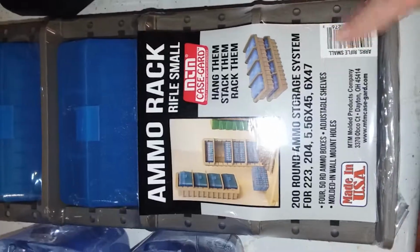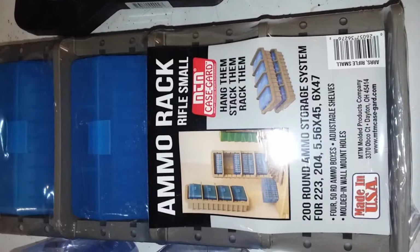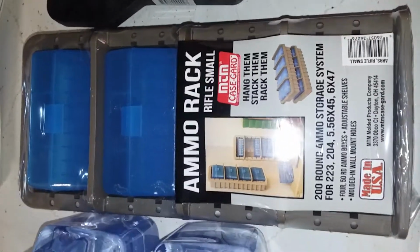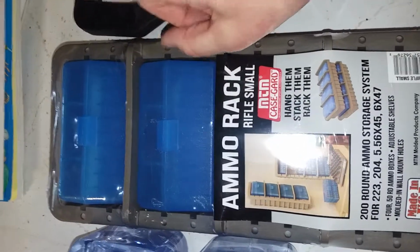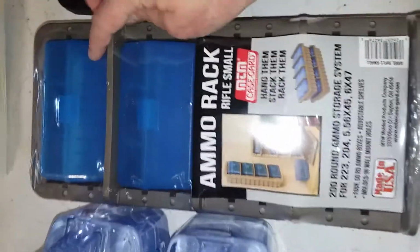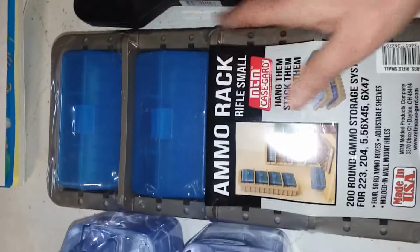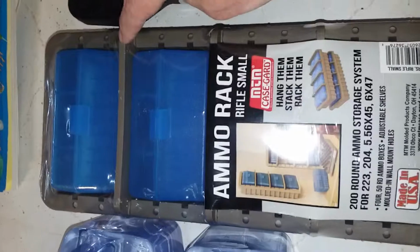The reason I got this is because one of the other preppers did a video showing how he uses these, and I can't remember who it was, but I will link him. Suburban Prepper, maybe? I'm not real sure. I'll find the video I'm talking about and I'll link it so you can see who showed me this method, although I don't believe he had the rack.